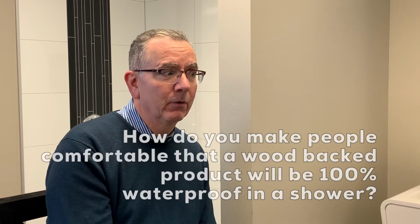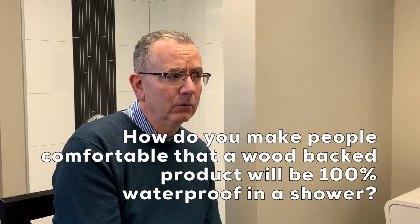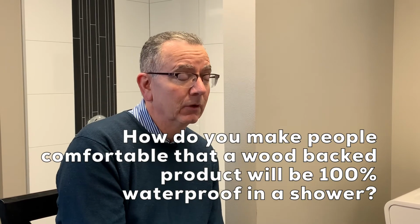Now, when you're dealing with a product which is a laminate over a marine grade plywood with a vapor backing, there's one big elephant in the room, and that's that, hey, you're putting a wood-based product into a space that needs to be 100% waterproof. When somebody brings that up and says, hey, what's this wood product going in my shower or bathtub, what do you tell them? How do you tell them that that's going to work and why that's going to work?